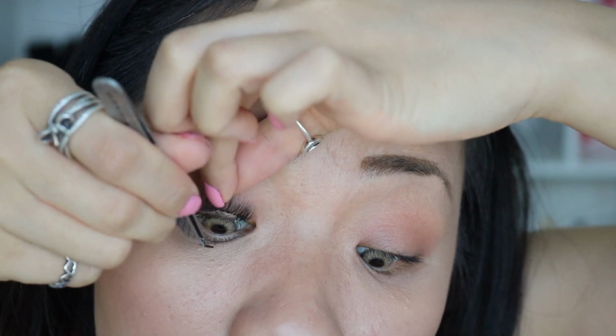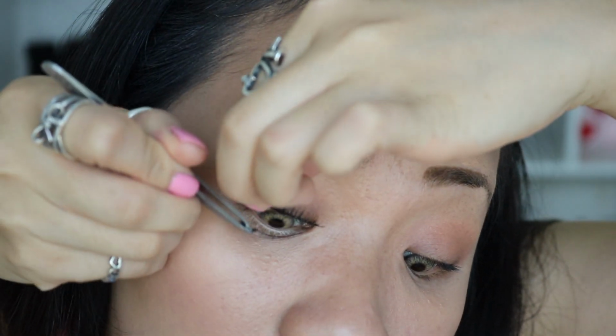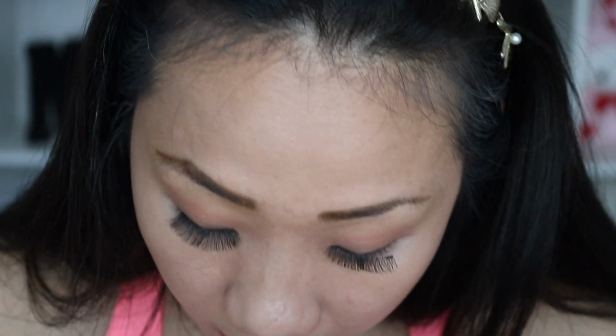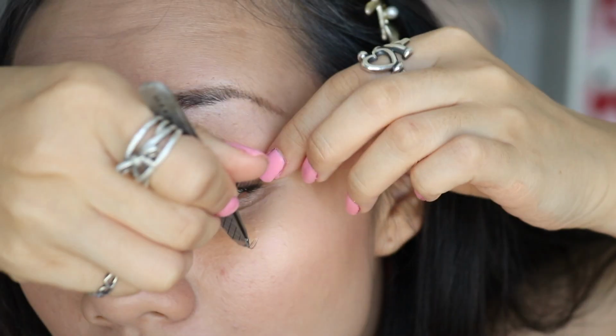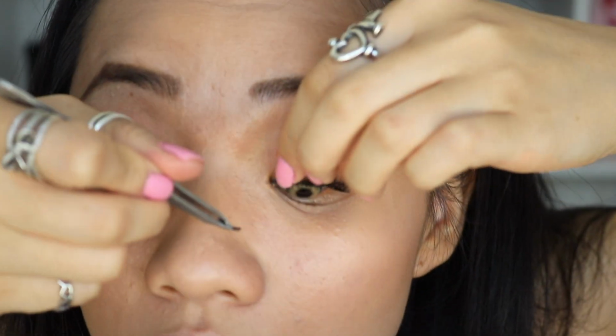Eyelashes. Okay, I'm going to try to put on my false lashes. Ooh, baby, come on. Oh no. Okay. Ow. Okay. Stress. Oh, no. Where you going? No. Oh, no, the eyelashes. Woo! Got the eyelashes on. It looks kind of funky. Okay, I got the eyelashes on.